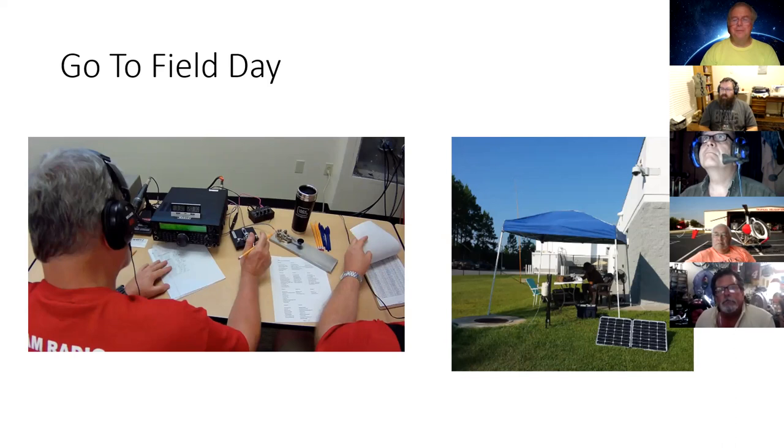On the left is our club president. That's the back of his head. And he loves CW, and also he loves operating. And unless you push him out of the chair, he has been known to do the entire Field Day basically in one sitting. Does he take any breaks, Jack? As long as you keep him supplied with root beer and a cookie, he's good. Yeah. Okay.